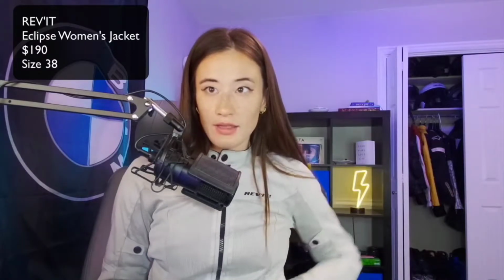Phone check, fits my phone in the pocket. Has all the features that you would expect on a textile jacket. And yeah, what more can I say? I like it.